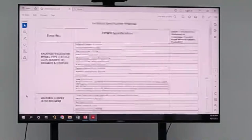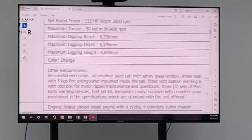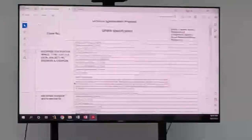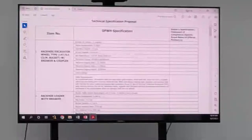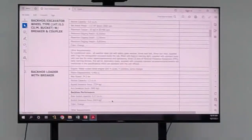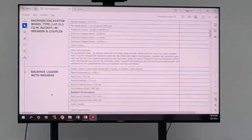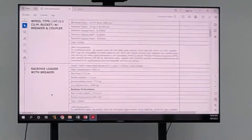One of them is an engine, four cycle. Displacement 4,160. Max power 7,400. Dollar capacity 1,500. Dollar rate of course 7,700. Armored on course 8,150. Backup performance with dollar capacity 0.7. You give the dollar rate of course 6,400. So we actually can go into the backup order, that was even armored.